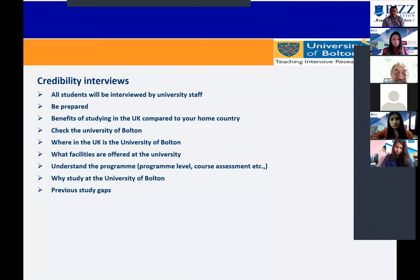If you have a previous study gap, try and make sure that you can explain this to whoever is interviewing you, and the reasons for your gaps. And then look at the financial consideration. It is a lot of investment. What is the return on investment if you come to the UK?